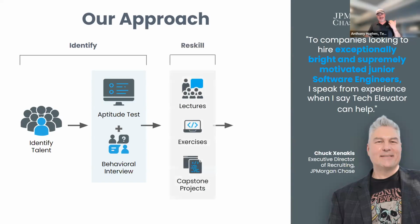So I want to talk about the next phase, which is the reskilling phase. And in Tech Elevator's case, we're working with companies for as little as 10 weeks or as long as 30 weeks with our part-time program to help them reskill individuals. And so the way that we go about this reskilling is, first and foremost, it's critically important that they have experienced instructors. So Tech Elevator's instructors average 15 years of industry experience. They are able to take their industry knowledge from companies where they've worked prior to Tech Elevator, like Hewlett-Packard, Nike, Intel, IBM, and many other organizations.